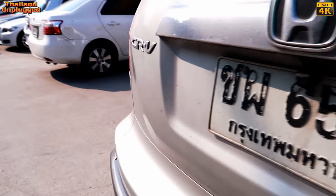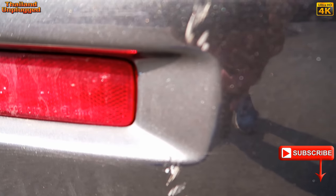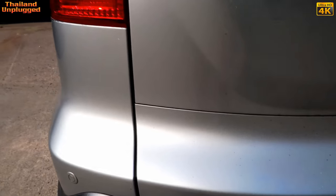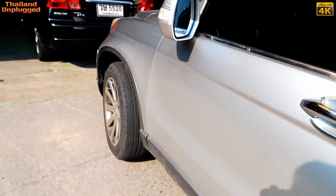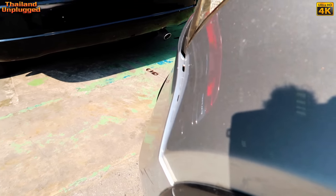We got this bit around here. Backed into something. I don't remember doing that one either, but oh well. Never mind. Well, that's about it. The main damage is up the front of the car. Just got to get that fixed. It's all insured, so that's okay.